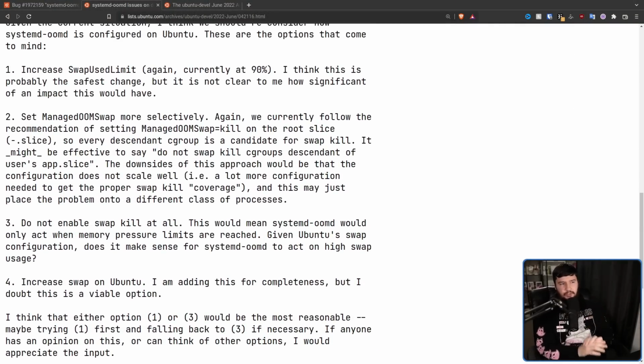Firstly, increase the swap use limit. This is basically the threshold before the OOM starts doing anything. Right now at 90%. I don't think this would have any effect whatsoever. And as he says here, it is not clear to me how significant of an impact this would actually have. Going from 90 to, let's say, even 99.99%, that's only like an extra 100 megabytes. And if you're already hitting 90%, you're probably going to hit 99%. It would slightly delay the problem, but I really doubt that it would fix it.